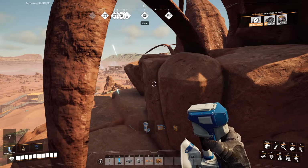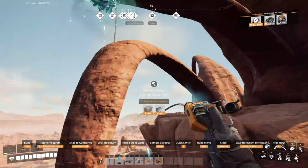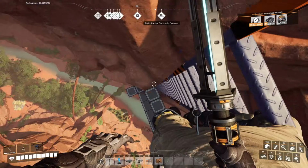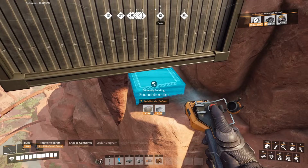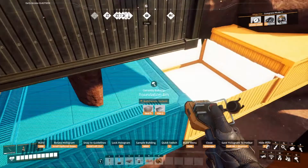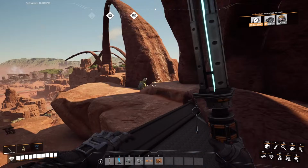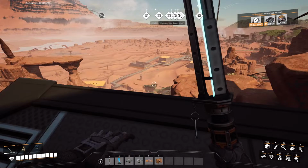Okay, so I need to put in foundations. So that guy is... I guess I could just use the ramp. It's fine. Yeah, this is basically instant guaranteed death if I mess this up. So let's not do that. All right, so we got that thing. Okay, we don't want to mess with that guy, but look how cool this looks from up here. This is pretty neat.